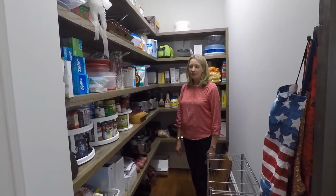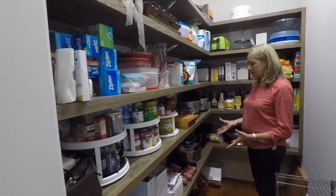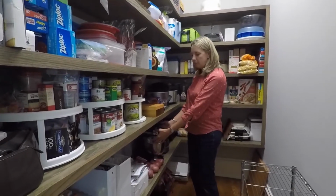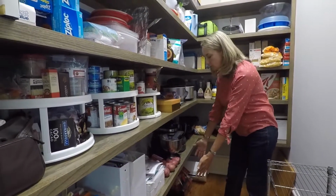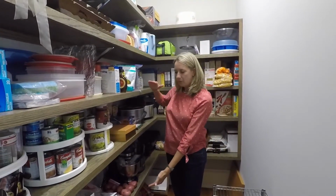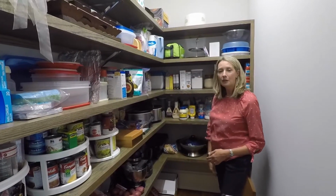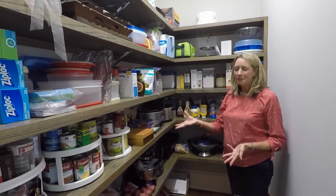We are in the pantry, and I just wanted to show you how things are placed well in this pantry area. These small appliances are easily reachable, but you don't have to reach above your head to get them, and you don't have to reach too low. So everything is pretty much within the waist to shoulder height reach that I was explaining earlier. These are a lot of their everyday used items, which is great.